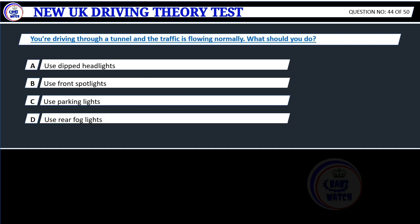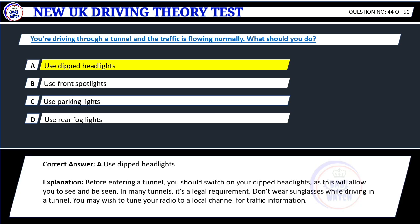44. You're driving through a tunnel and the traffic is flowing normally. What should you do? A. Use dipped headlights. B. Use front spotlights. C. Use parking lights. D. Use rear fog lights. Correct answer: A. Use dipped headlights. Explanation: before entering a tunnel, you should switch on your dipped headlights, as this will allow you to see and be seen. In many tunnels, it's a legal requirement. Don't wear sunglasses while driving in a tunnel. You may wish to tune your radio to a local channel for traffic information.